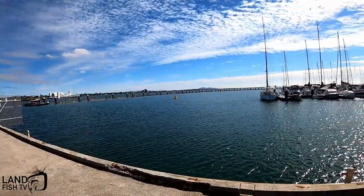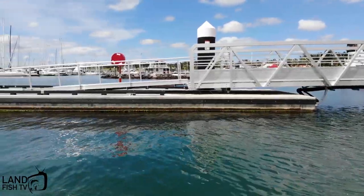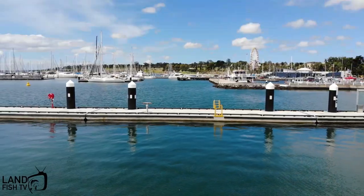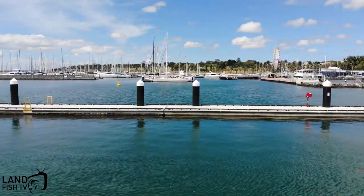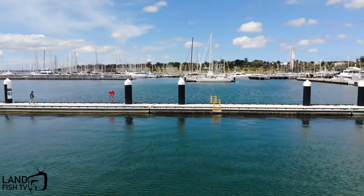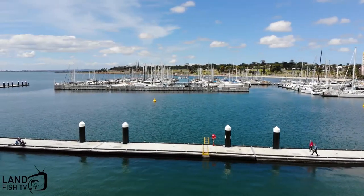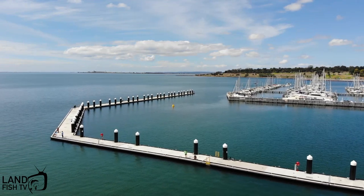Something really cool is down at Geelong now. We now have a 440 metre long fishing pier. They may call it a walk, but it's a fishing pier. I went there yesterday morning for the first time, and it was great.